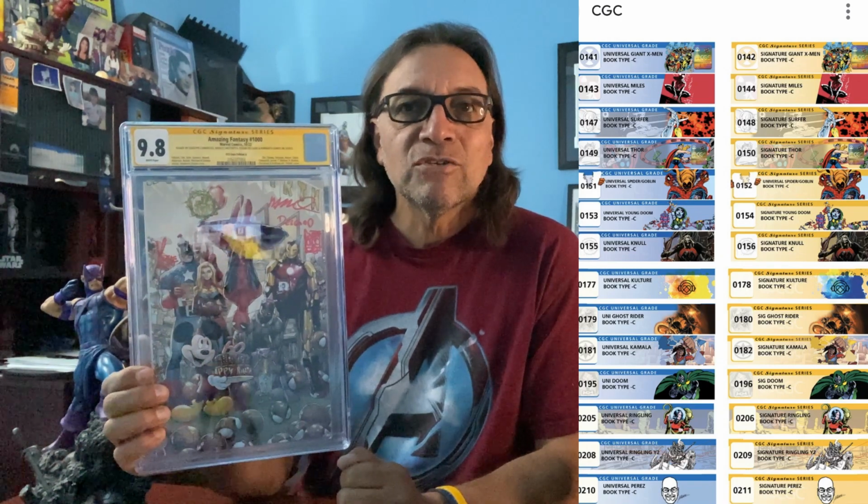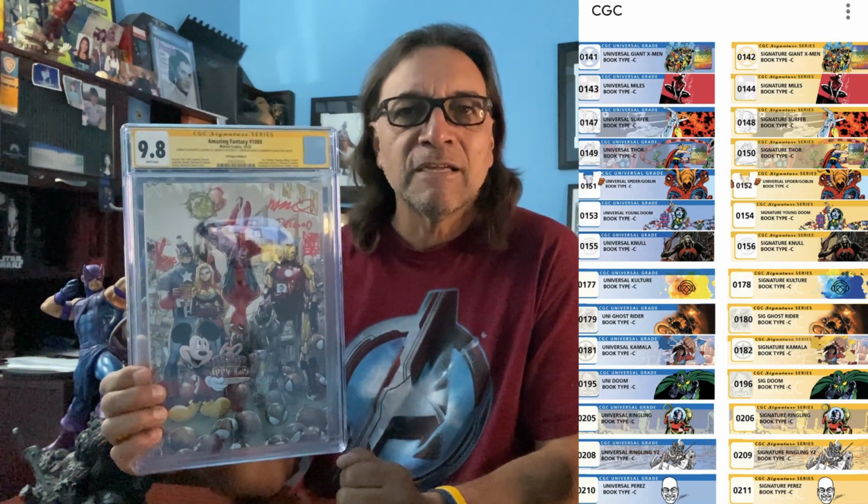And this is the CGC book. I do like their labeling up front here, and they have special labelings now too, where they have characters on there. Those are, I must admit, I have bought some in the past that have a special label. It's either a Spider-Man label or a Fantastic Four label or Venom label, Deadpool label. That does catch a person's attention, at least mine. But that being said, you do have to pay more for those special labels. So this is the CGC book.